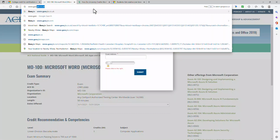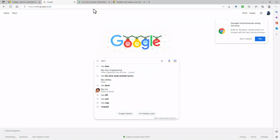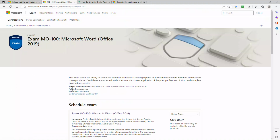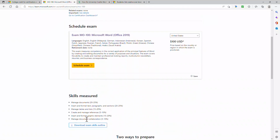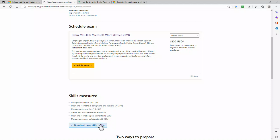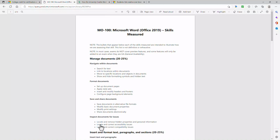You can see some of the skills measured, but it's not sufficient. Instead, you should go to Google or any search engine and type in the name of the exam that you're interested in. So in this case, the MO 100. And then either at the top, or you may need to scroll down, you'll see the exam skills outline. So you can see in broad categories the skills measured: manage documents in certain format, text, paragraph and sections. However, if you click on the skills outline, you can see more detail about what Microsoft is looking for.